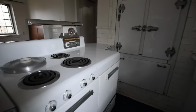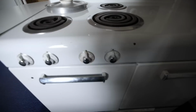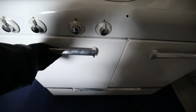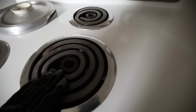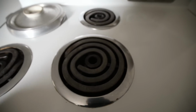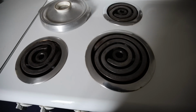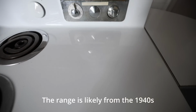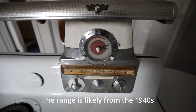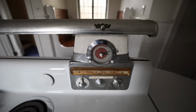Check out this range. This one's old, eh? Wow, it's beautiful. Look at these coils. The coil part is so thick. Usually it's a lot thinner than that. That is unbelievable. It's a Frigidaire. I mean, it must still work, right? That's amazing, just incredible. And this is the fridge, guys.